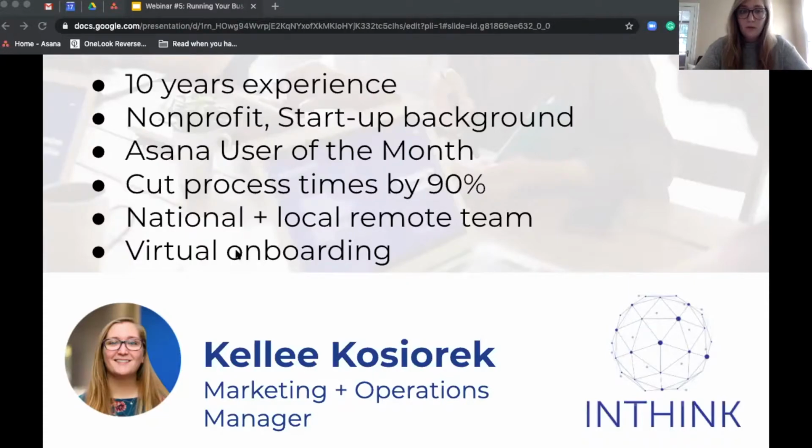Since I've been here with Inthink, some of our processes have been cut by 90%, which I know sounds like a massive percentage, but it honestly wasn't too bad as long as you start looking at the processes from, I want to say an objective point of view, but really just from the top down and seeing where you can cut those things. So we'll dive into that a little bit more today.